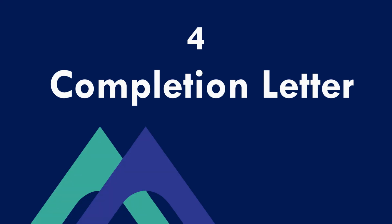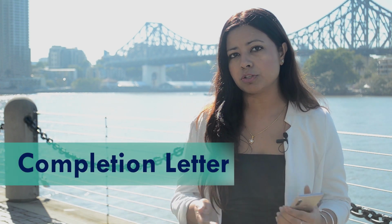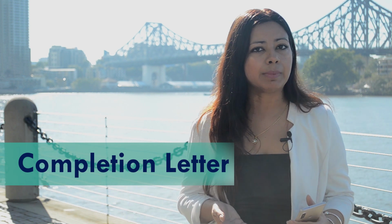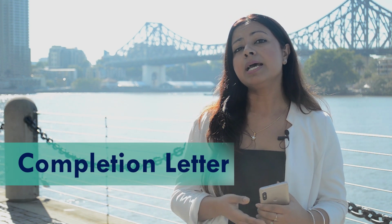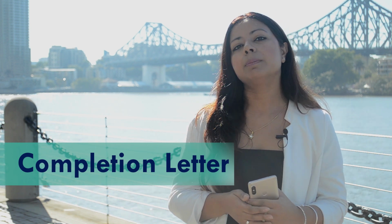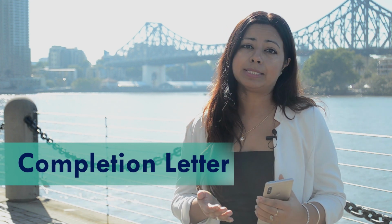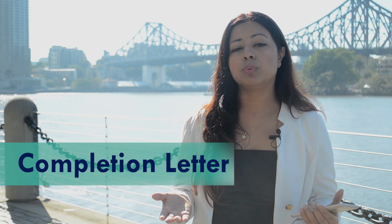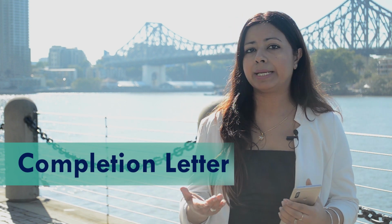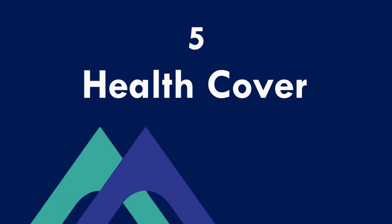And my number four tip is always attach the evidence of the completion date. So many students confuse this with the conferral date. The conferral date, you will have it on your academic statement that you receive from the university, and sometimes you actually have to request them to give you the completion letter, because the department wants to see the completion date on your completion letter when you actually finished your studies. So if you have lodged your visa with just the COE, transcripts or academic statement, it's most likely that your visa will be refused.